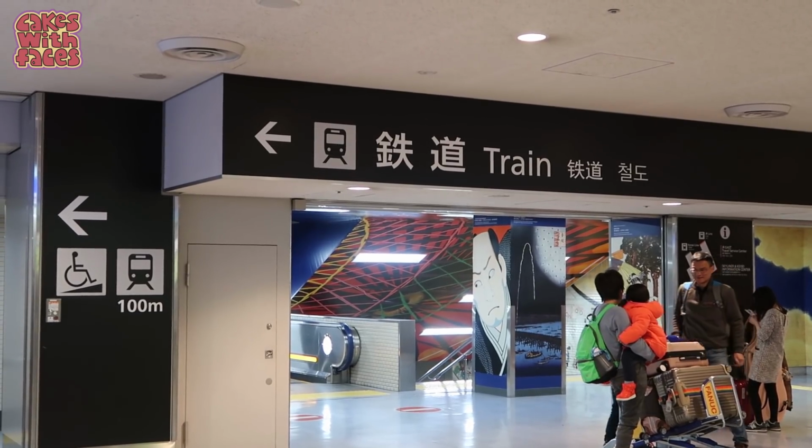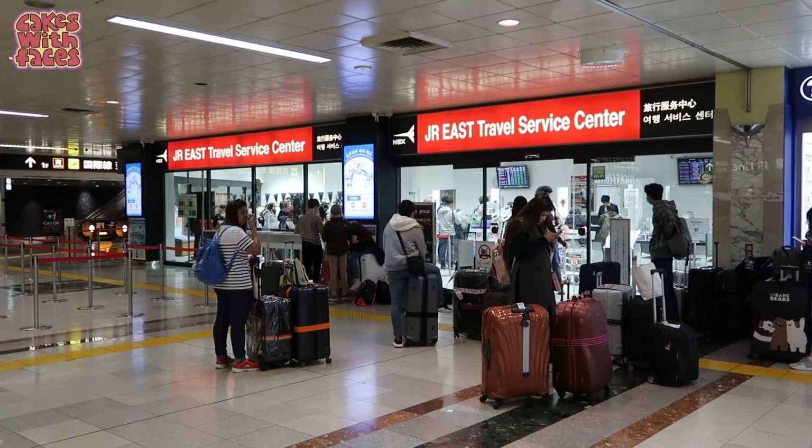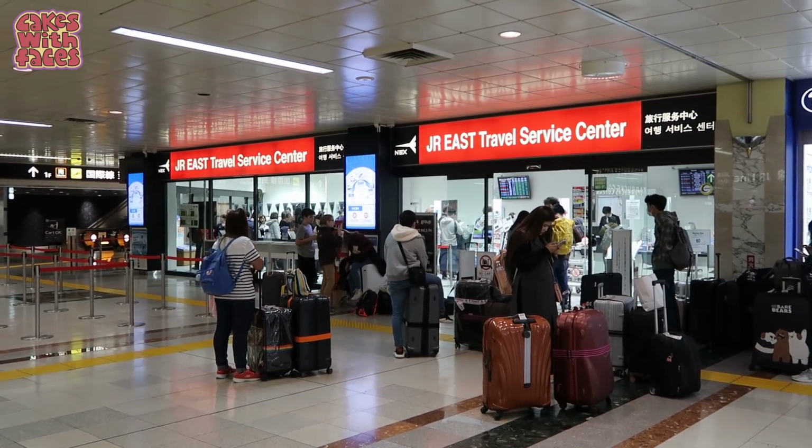And you can see all the signs you need are in English as well as Japanese. This is where you get tickets for the NEX, the Narita Express. It's the travel service centre, right opposite the ticket barriers where you go on the trains. Look for the sign in red. And you can also exchange your vouchers to get your JR pass here as well.